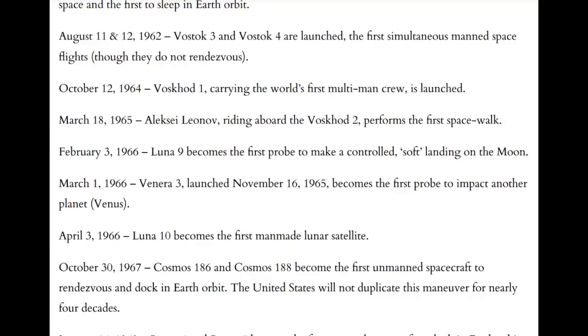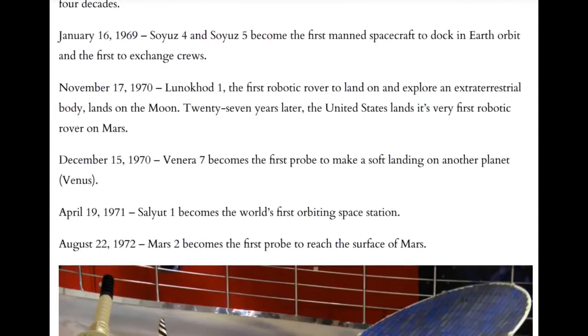October 30, 1967, Cosmos 186 and Cosmos 188 become the first unmanned spacecraft to rendezvous and dock in Earth orbit. The United States will not duplicate this maneuver for nearly four decades. January 16, 1969, Soyuz 4 and Soyuz 5 become the first manned spacecraft to dock in Earth orbit and the first to exchange crews.